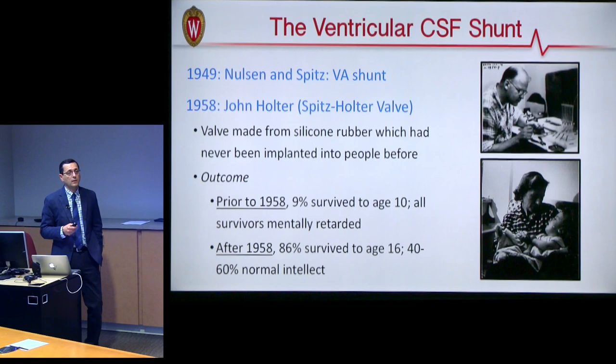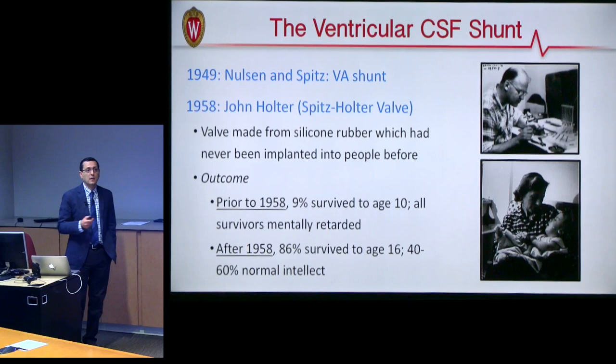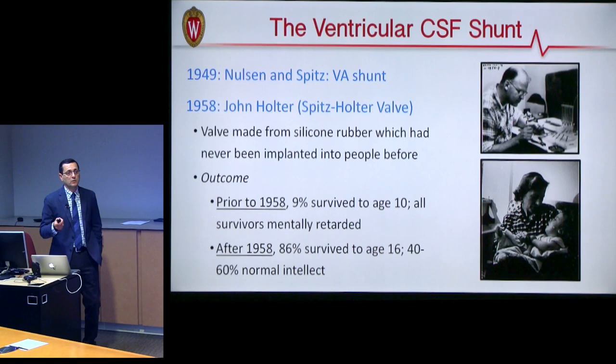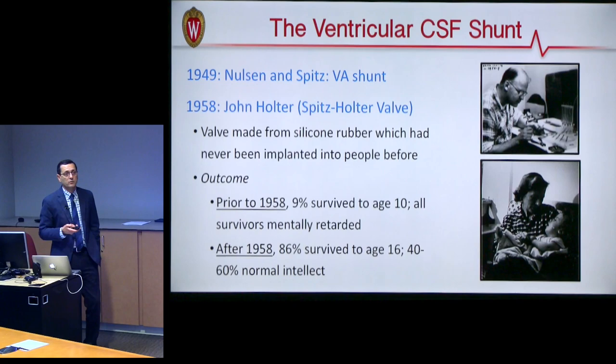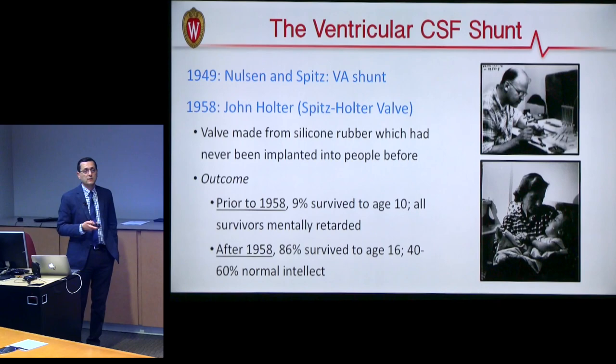In 2 weeks, he made the first valve. It is the valve that we still use today. There have been some modifications over time. None of the modifications in 60 years have improved the rate of malfunction that the Spitz-Holter valve has given. Now, it's important to know that before 1958, 9% of hydrocephalics survived to age 10, all of whom were developmentally delayed. And after 1958, 86% survived to age 16, and most of them had normal intellect.